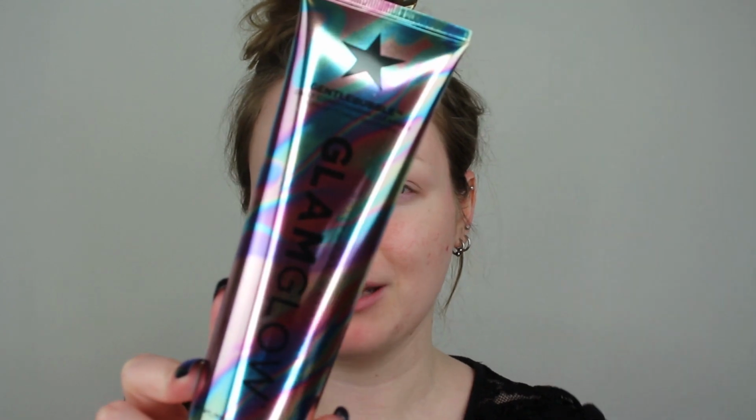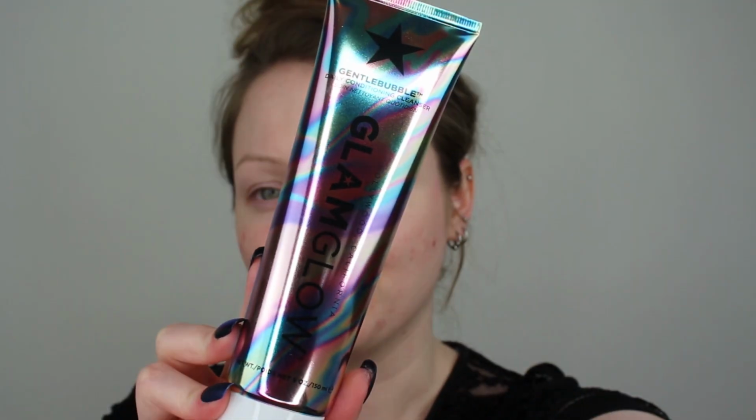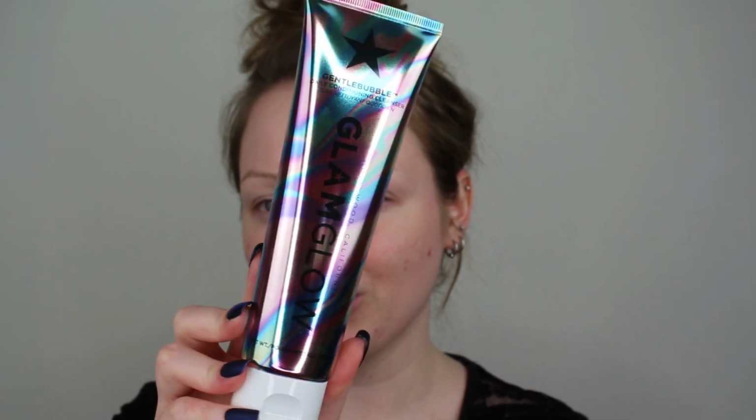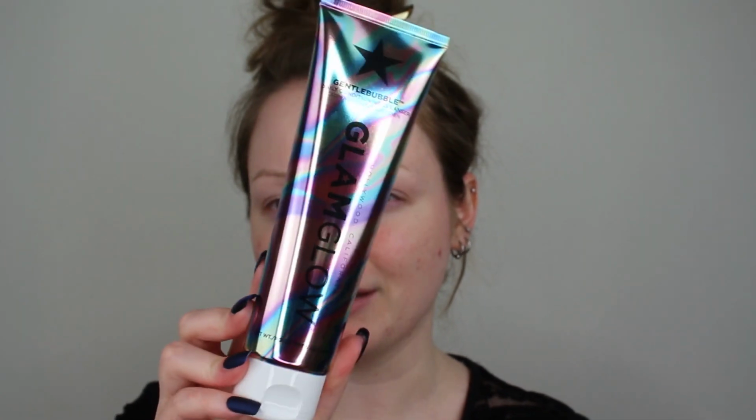So in my box, I do have a skincare item, which I'm actually really excited about. This is the GlamGlow GentleBubble Daily Conditioning Cleanser, and I just really like GlamGlow's products. I have liked them for years. I really enjoy their masks, and if you guys look, the packaging of this is so cool. I don't know if my camera's gonna show, but it's kind of like an oil slick. It's really, really cool, and it's kind of metallic in a way. And then I'm just going to start applying this, and then let's see how it works.